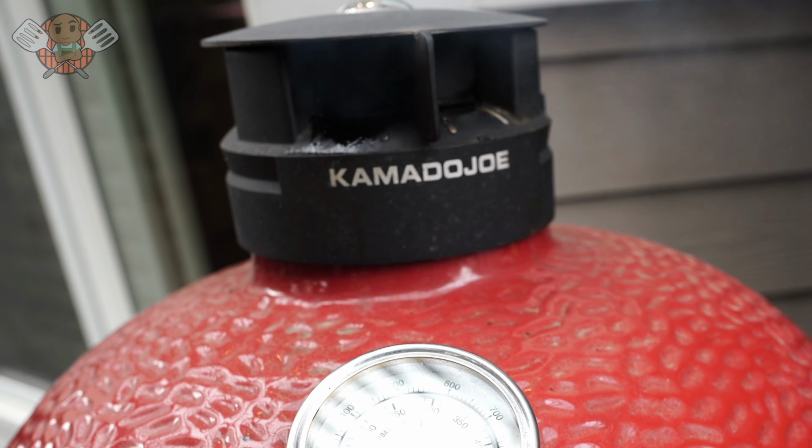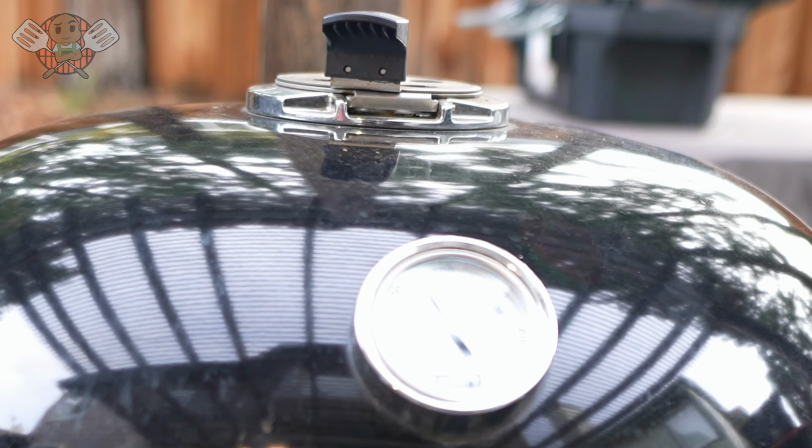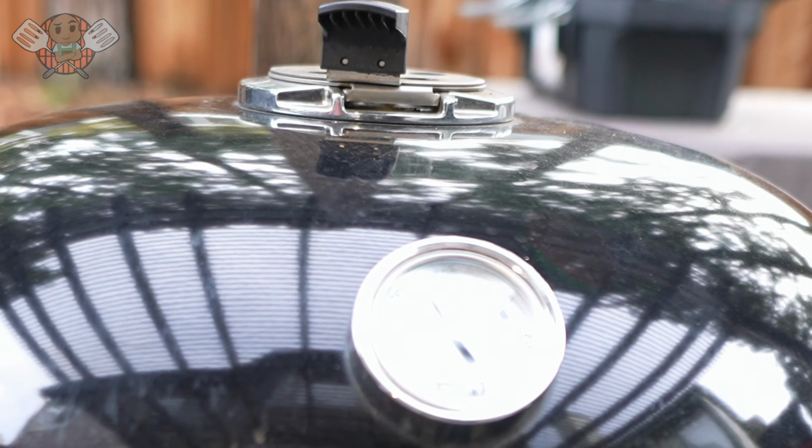Some people are gonna like more of that smoke flavor. And again, I could visibly see while I was cooking more smoke coming from the Kamado Joe, whereas the Summit Kamado, it almost looked how it looks when you've got that perfect light thin blue smoke on a stick burner. It was almost impossible to see. I think both are winners, so you can't go wrong with either one.